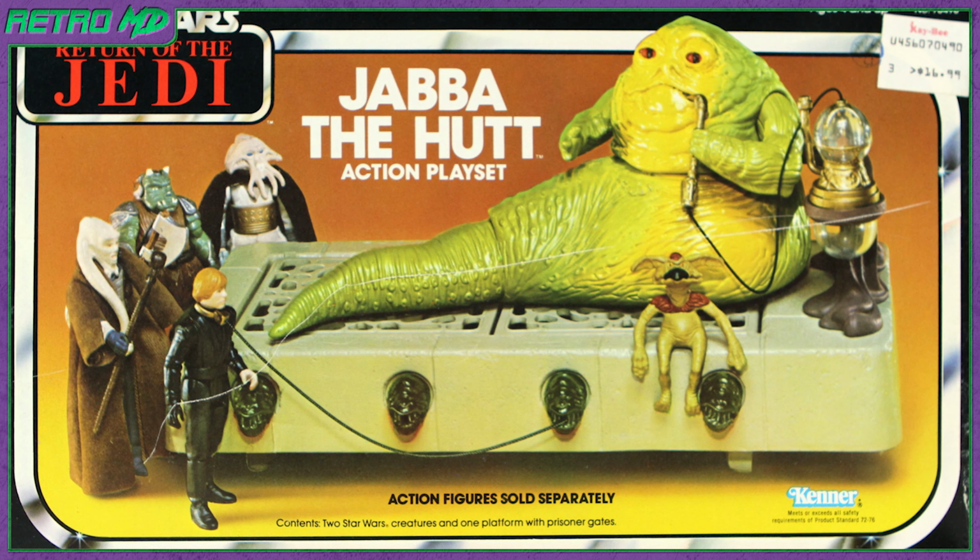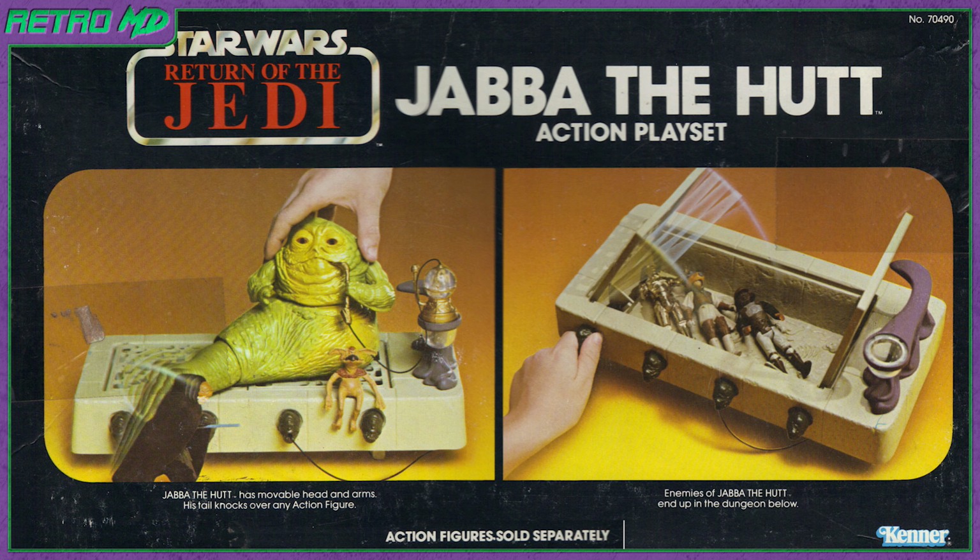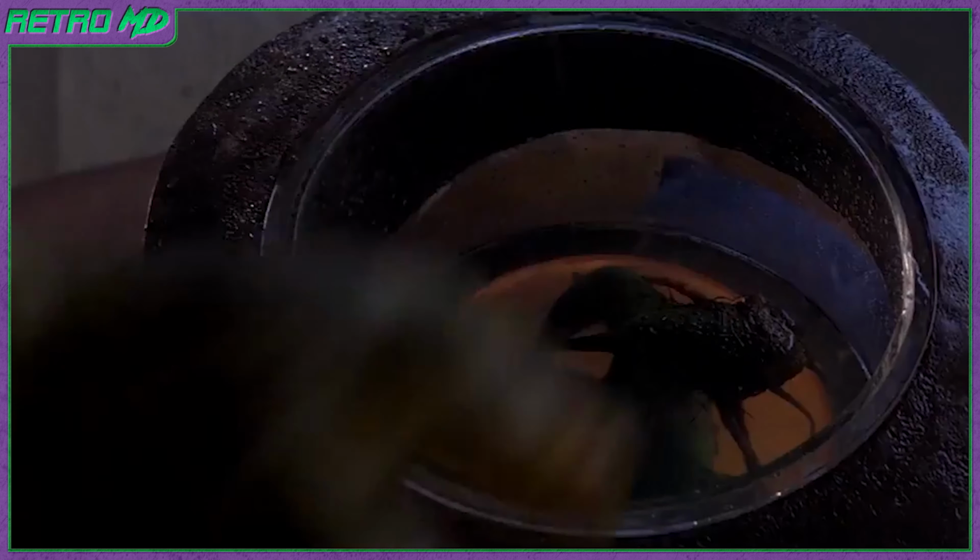To date, this Jabba is still one of the most impressive Jabba figures ever to be made. Unlike most Jabba figures that have come out since, this one includes his throne, hookah pipe, and a Salacious Crumb figure.